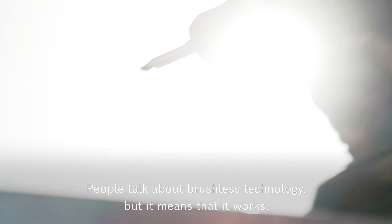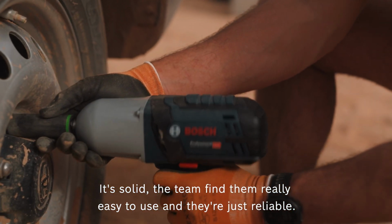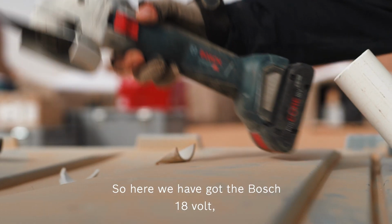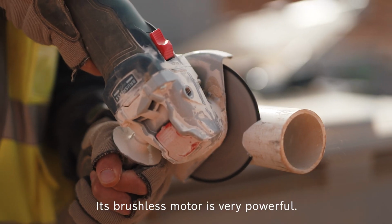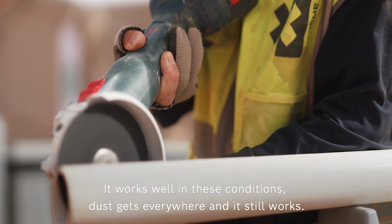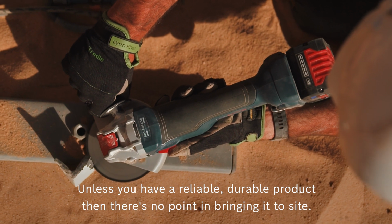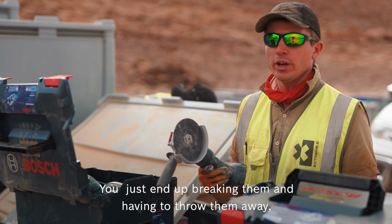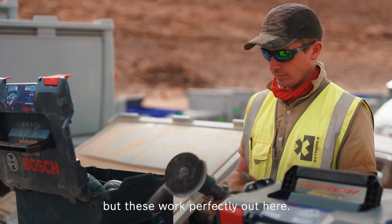I mean, people talk about brushless technology, but it means it works. It's solid. The team find them really easy to use, and they're just reliable. So here we've got the Bosch 18-volt electric brushless motor grinder. It's a brushless motor, it's very powerful. It works well in these conditions. Dust gets everywhere and it still works. Unless you have a reliable, durable product, then there's no point bringing it to site. You just end up breaking them and having to throw them away. But these work perfectly out here.